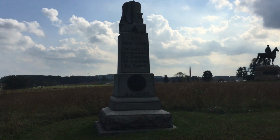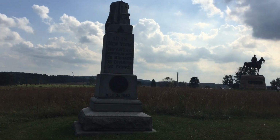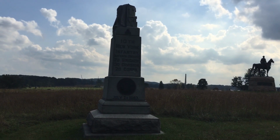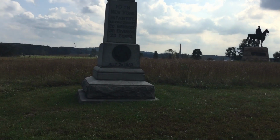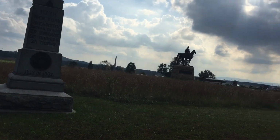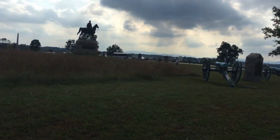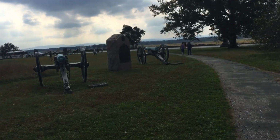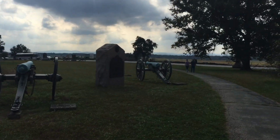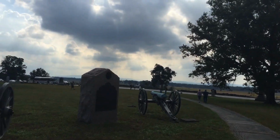Here's something for all you Western New Yorkers. Monument of the 10th New York Infantry National Zouaves, 2nd Brigade, 3rd Division, 2nd Corps. July 3rd, 1863. As we move on, we have another monument with some cannons here. We have a look right here.